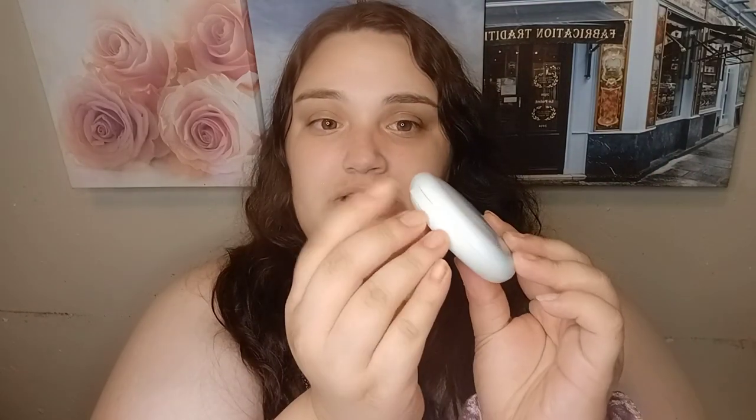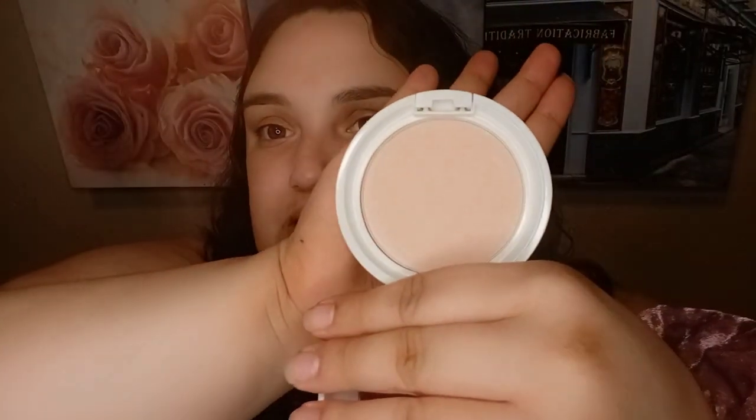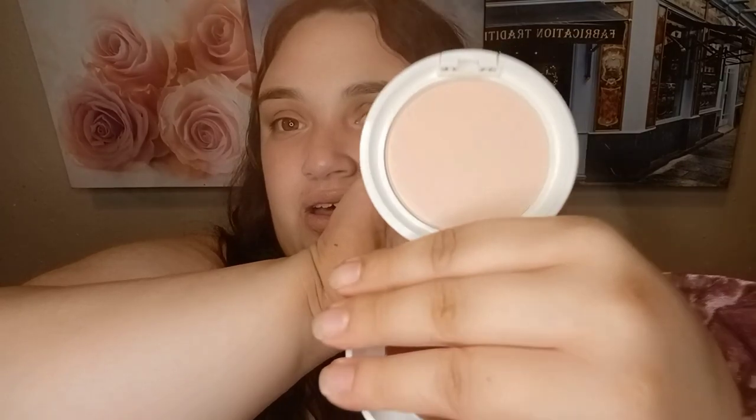So here's the packaging of the highlighter, super cute. And it has a little push button right here where you just push it and then it opens. So it does have a mirror. And now I'm going to try to cover that to show you how it looks. And that is so pretty. Super, super pretty.